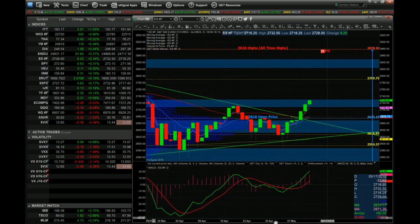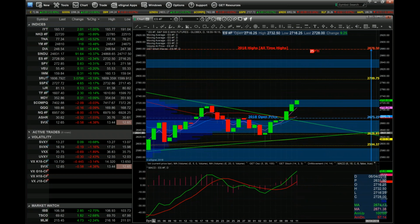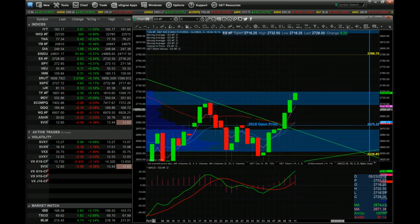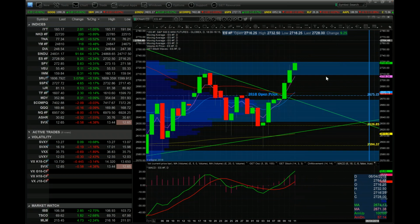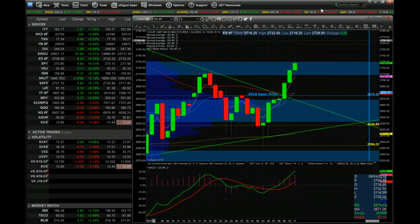So my opinion in looking at this chart near term is that a couple of things happened over this past week, and let me blow them up and show them to you. Number one, we had a change in the vector of the key moving averages. What do I mean by that?